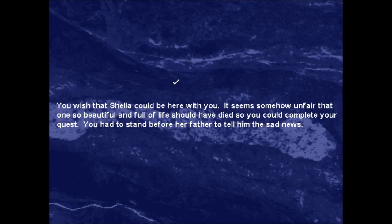You wish that Shella could be here with you. It seems somehow unfair that one so beautiful and full of life should have died so you could complete your selfish quest. You had to stand before her father to tell him the sad news.